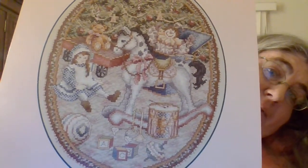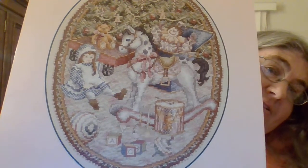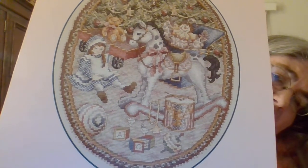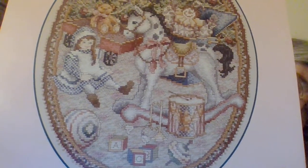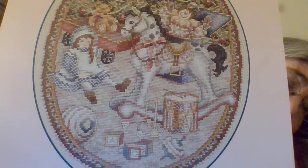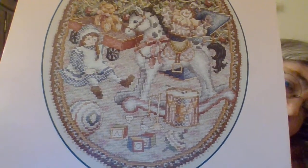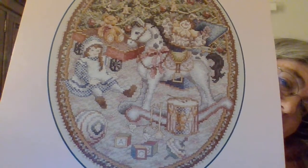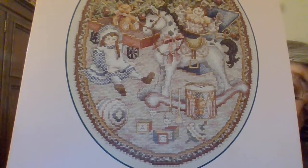It's a lot of carpet, which is nice because it's only half stitches, but I still got to go back and cross all of them. And then the ball, the A block, the C block. This little toy down here, you can see where that tassel is by the bottom of the rocking horse. I didn't know what that was. The backstitch instructions say that it's a bugle. So it includes part of that. So I would like to have the stitching on page 3 done by the end of the Olympics. And of course the border. So that is my goal for the Olympics.